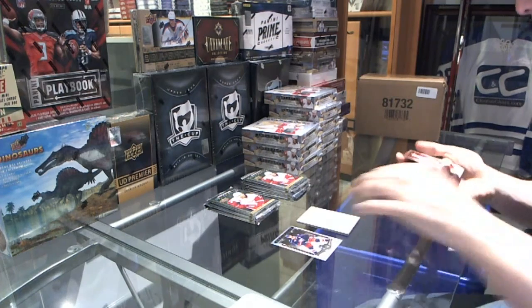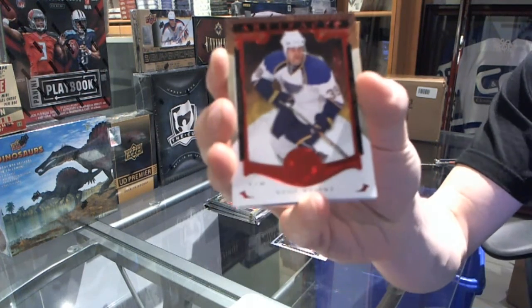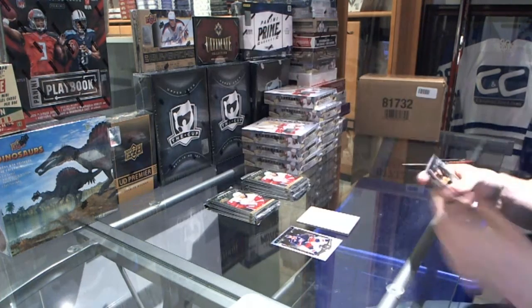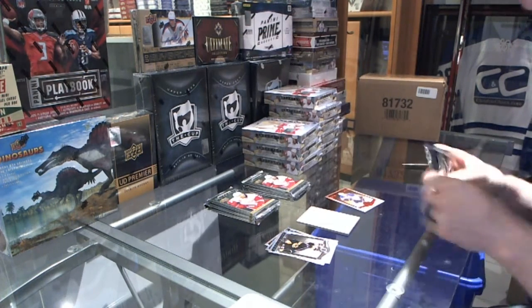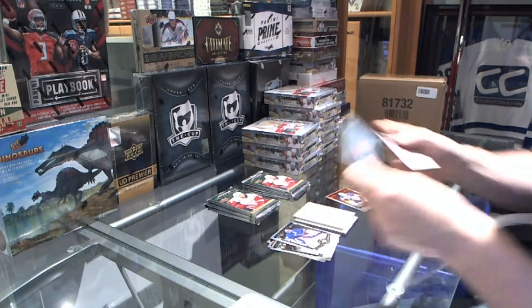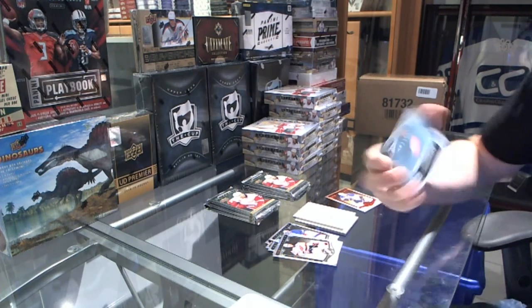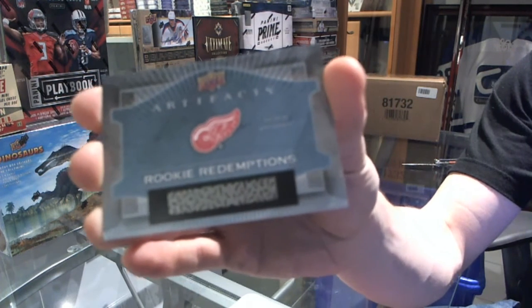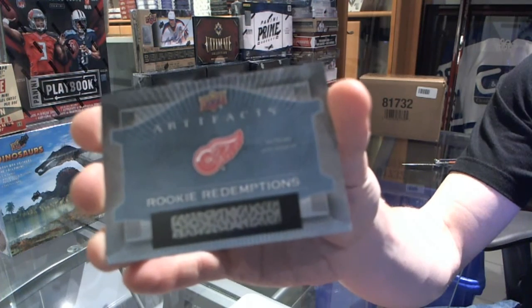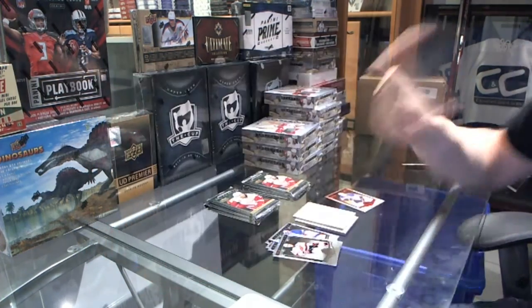Alright, we've got a red parallel number to 399 for the St. Louis Blues, Doug Waite. We've got a rookie redemption for the Detroit Red Wings, Dylan Larkin. Sweet.